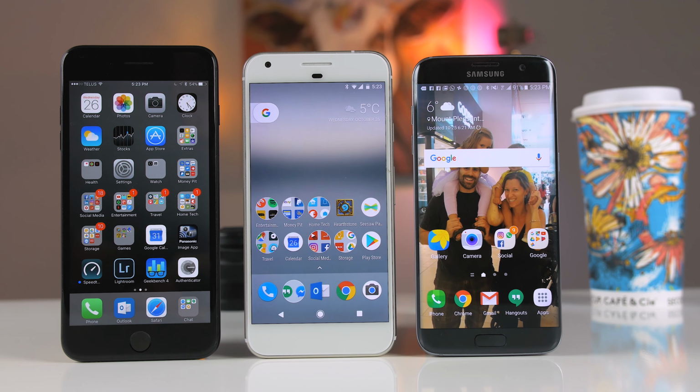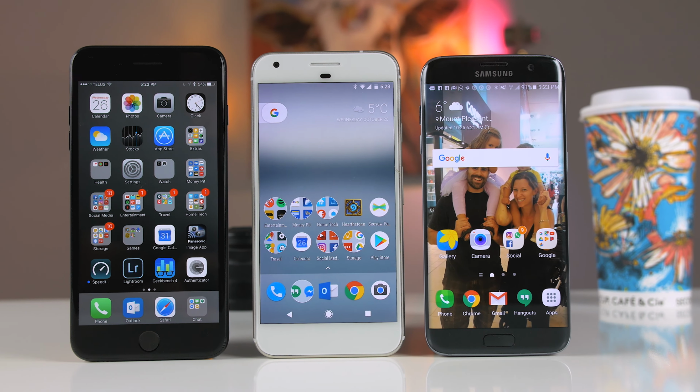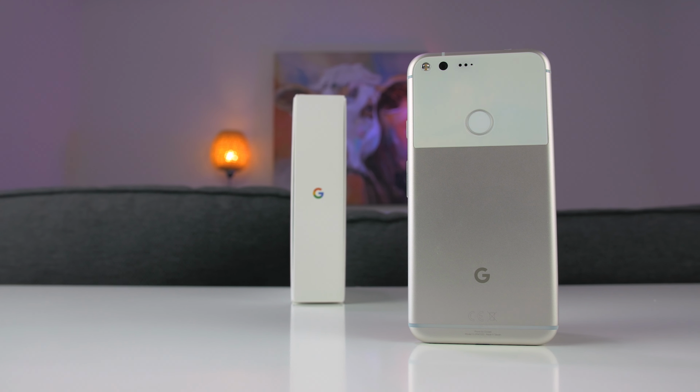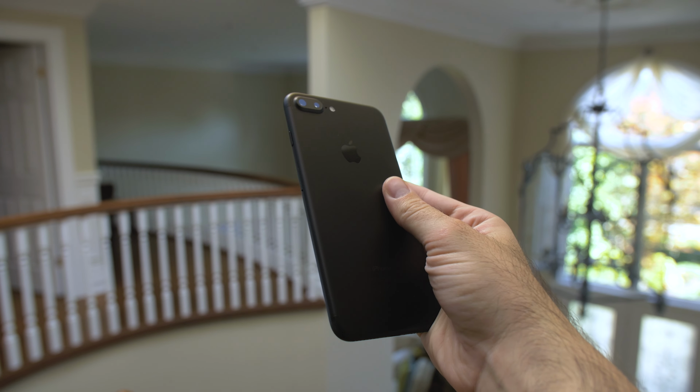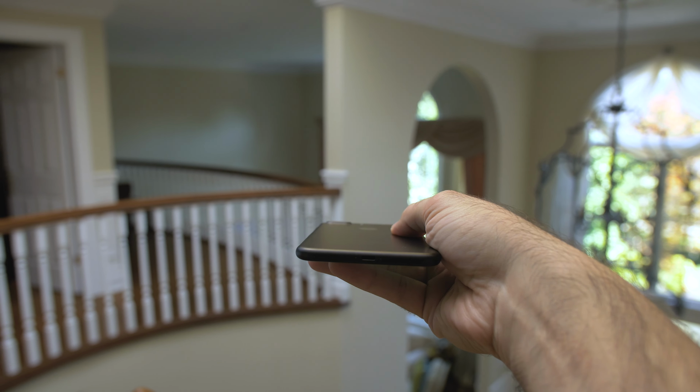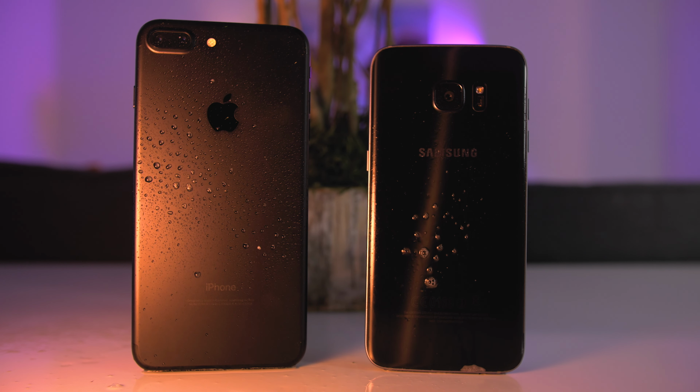and the Pixel uses a traditional design that we've seen on most phones, but sticks out by using glass on the upper part of its back, while the iPhone uses the same design it's been using over the last 3 years. The Samsung Galaxy S7 Edge and iPhone 7 Plus are both water resistant. However, the Galaxy S7 Edge has an IP certification of 68, while the 7 Plus is at 67. So it's going to do a little bit better underwater, but both phones are fine if you accidentally drop it in a puddle or if you're out in the rain.